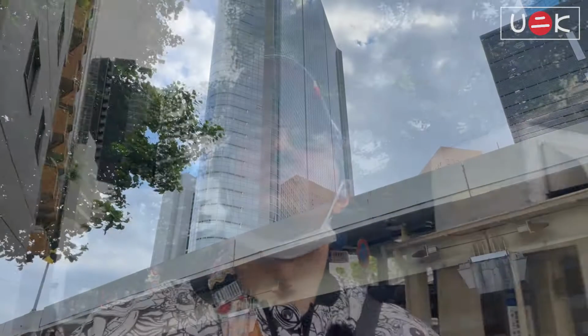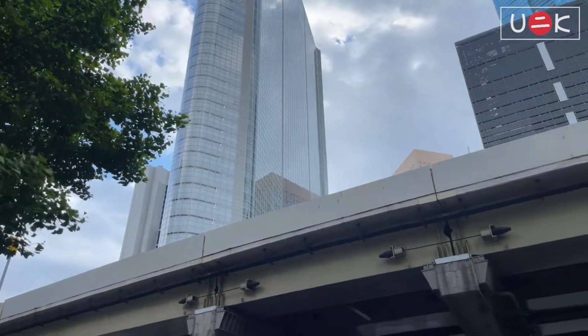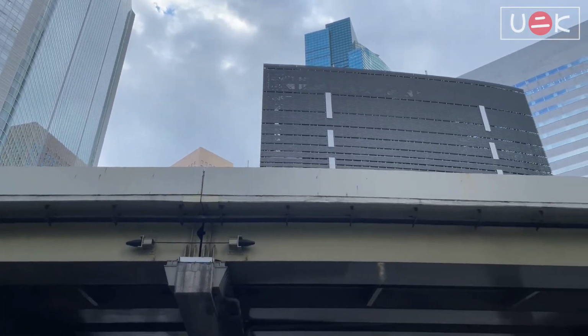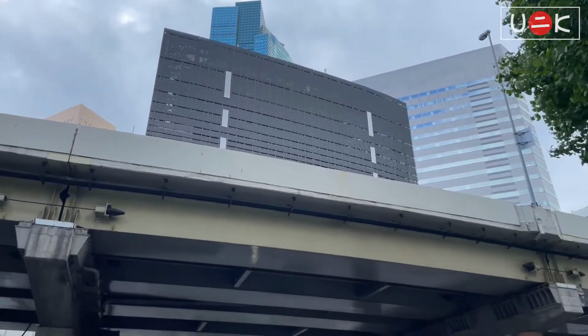Just look at the buildings around here. It's a little bit of a mismatch, but I think that's due to the fact that the surrounding buildings have just been renewed over and over again. Too sad there. So this is the last time I'll probably be able to enjoy this building somewhat intact. I'm gonna walk around, take a few pictures, and maybe do a few B-rolls.